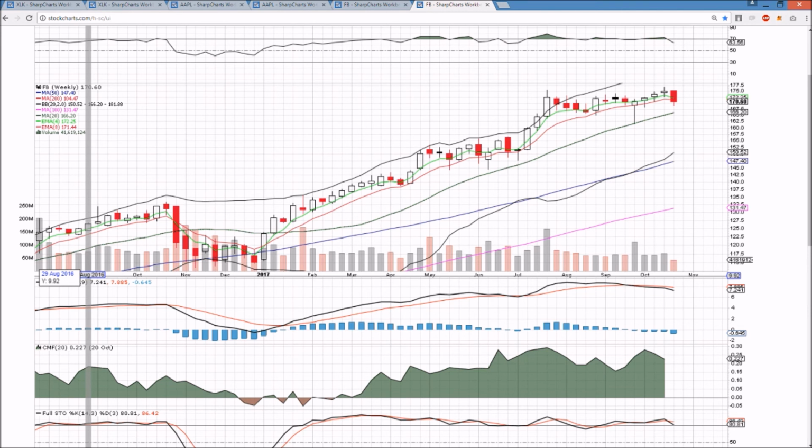Google and Amazon after hours is going to have a significant impact on the entire sector in terms of correlation.